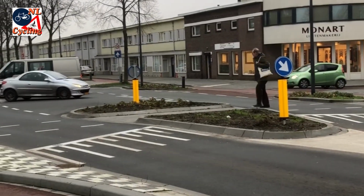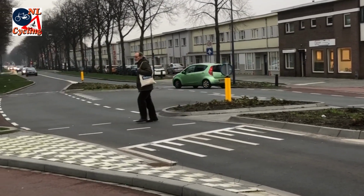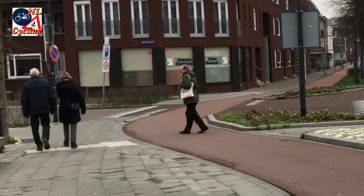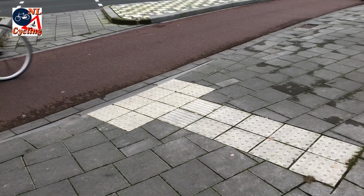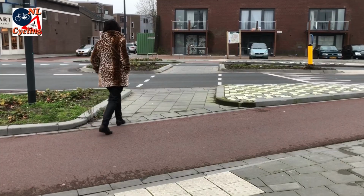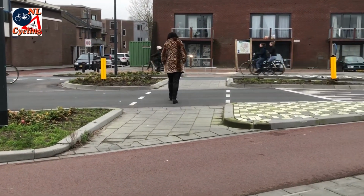The central refuge island gives you time to focus on traffic coming from the other direction, and finally you cross the cycleway on the other side of the road. Tactile paving guides people with impaired visibility. The crossing is completely level to make it easy for people in wheelchairs or people with strollers.